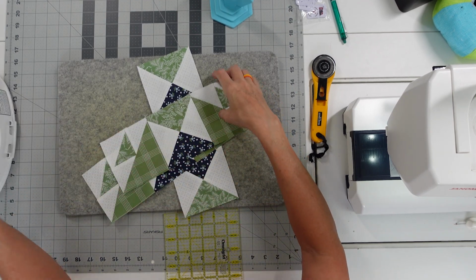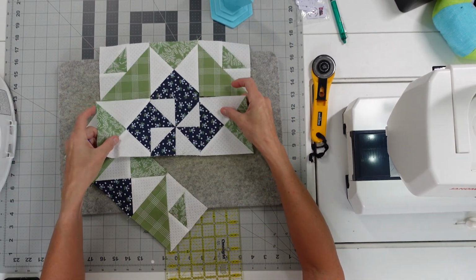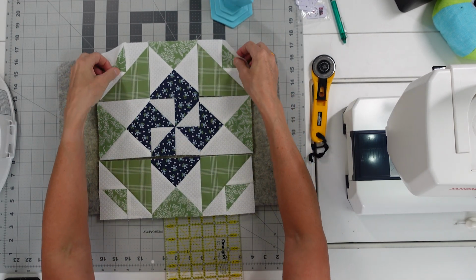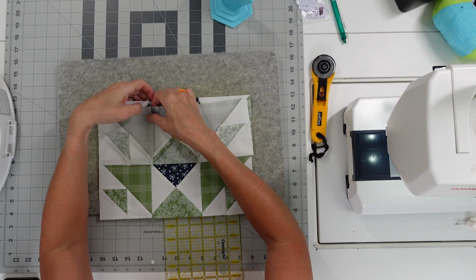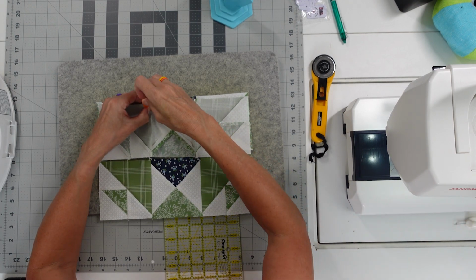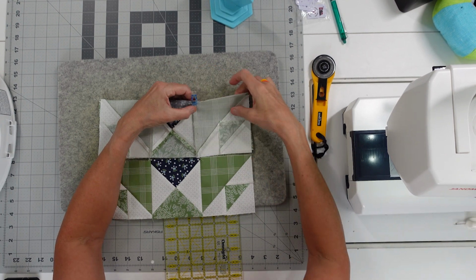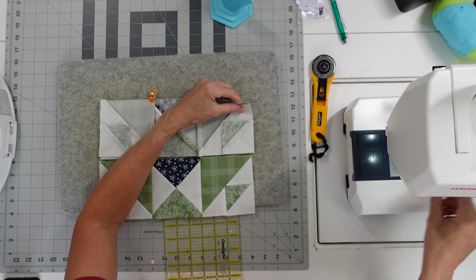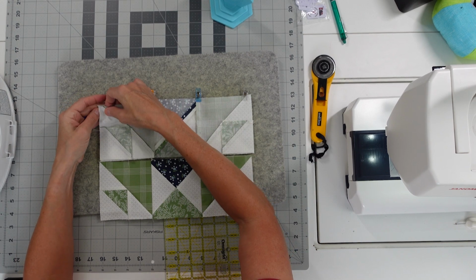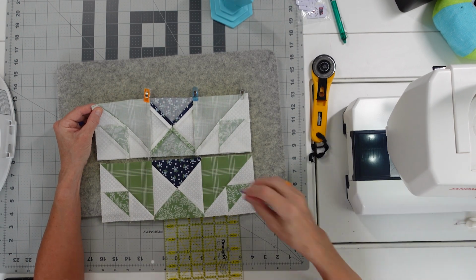Okay, we are getting there. There's the top, there's the middle, and the bottom. So now we just put our rows together, nesting these seams we just made. So I'm going to do that first. And line up our corners and edges. We are going to sew. And we're always going to iron towards the top and bottom row, or away from the middle row. However you like to remember it.